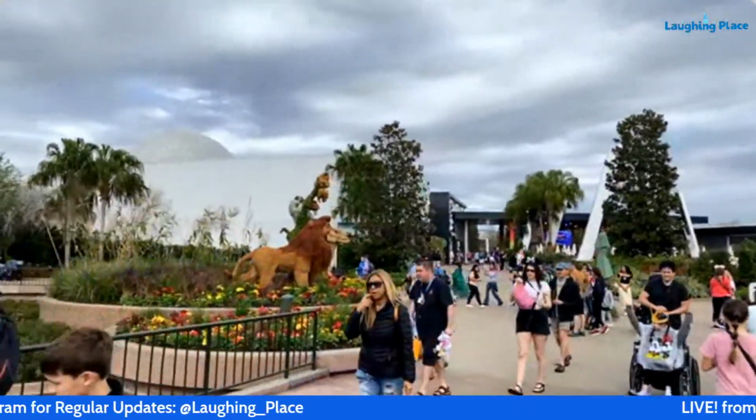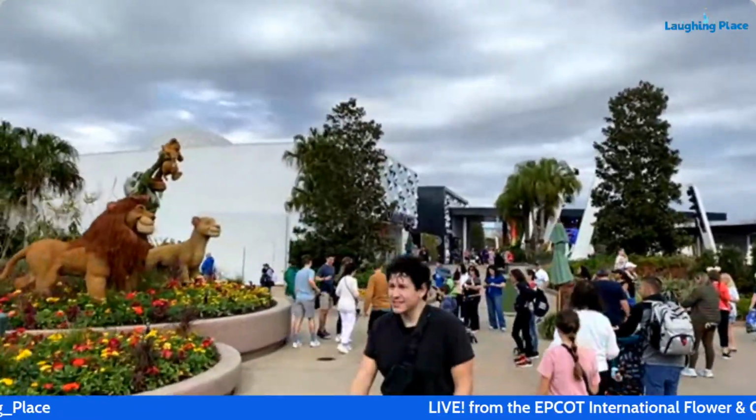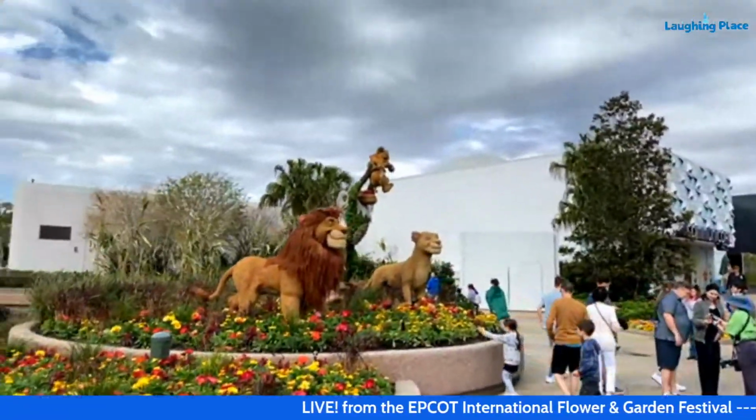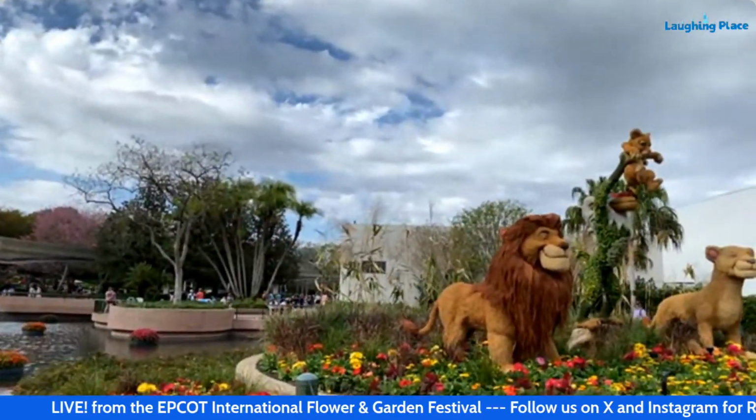And then over here, as we get closer towards Communicore Hall again, we have an impressive setup of the Lion King, which has a nice backdrop of the land and the water behind it.